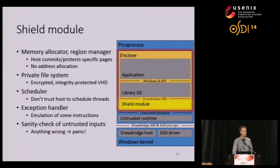The shield module also has a general policy of sanity checking all the untrusted inputs that come in from outside the enclave. So much like an OS kernel is supposed to sanity check all of the system call parameters, the shield module does similar checking on the return values from system calls. However, its job is a little bit easier because if it sees anything wrong, we allow denial of service. So we treat this as a denial of service attack and we simply panic and stop executing the enclave and terminate the process, rather than allowing it to continue in an unknown state.